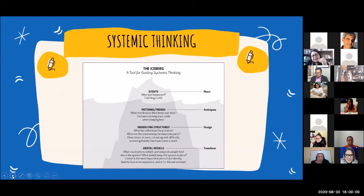We have a simple example here, like catching a cold. It could be the COVID. It could be anything, actually. It's like, what happened? So you react and you say, oh, okay, this is what happened. Then you move below to patterns and trends. When something is a pattern, it is easy to anticipate it. Or if you identify a tendency, you can also foresee what's going to happen, right?